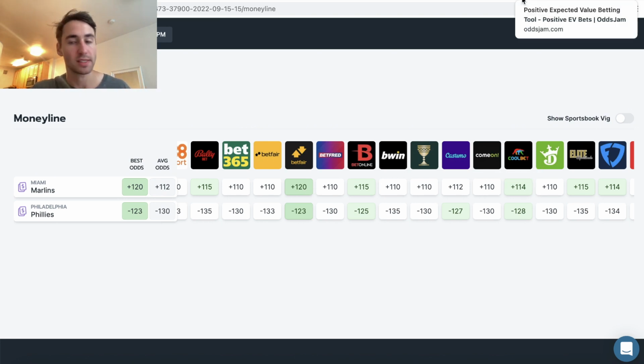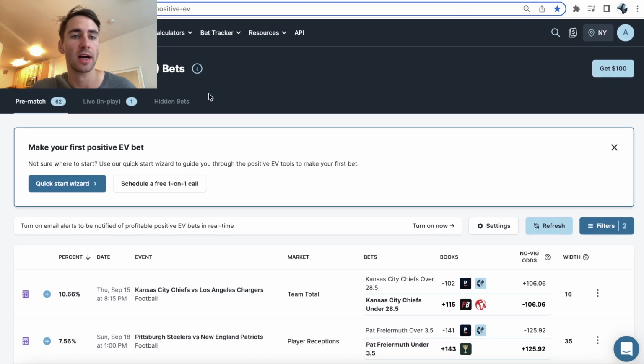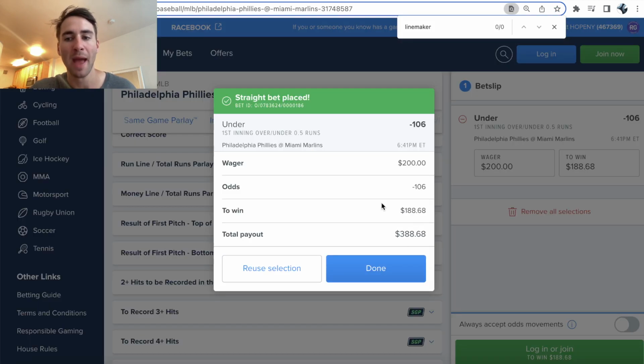Where the value is, which is exactly what you want to look for as a sports bettor, is in the NRFI. So I'm going with Marlins, Phillies, first inning total runs under half of a total run at minus 106 odds on FanDuel. This is a positive EV bet, and I hit it for the max I could, which was roughly $200. So, sportsbooks may limit your bet sizes, but still going to go after them.